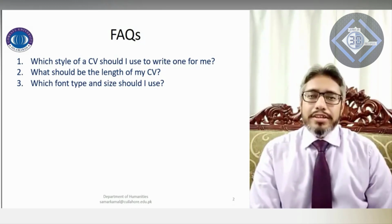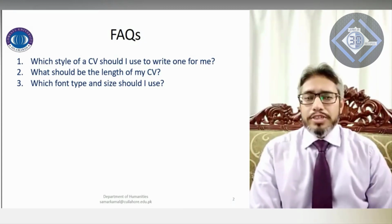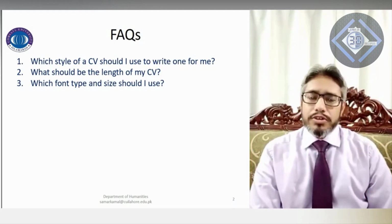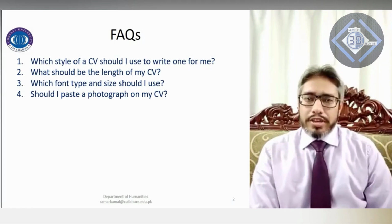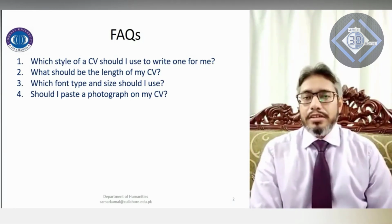And personally I like Times New Roman. It is very simple and very professional one, very powerful one. And you can experiment with the size of your font. You can experiment between 10 to 12 for content and 14 for your headings. Then you can paste a photograph on your CV. Yes, you can, but sparingly.